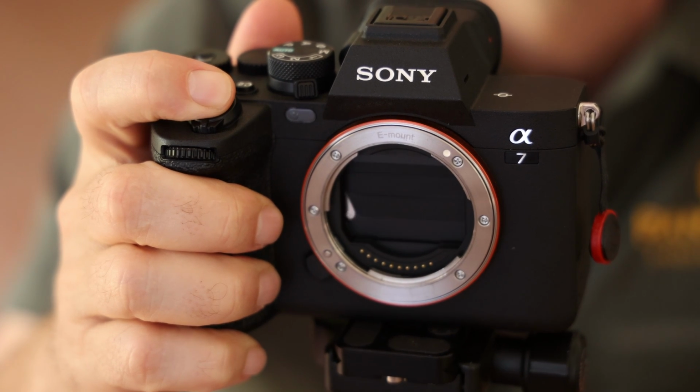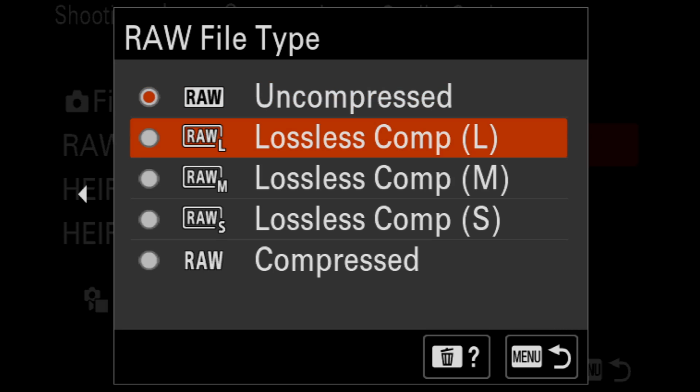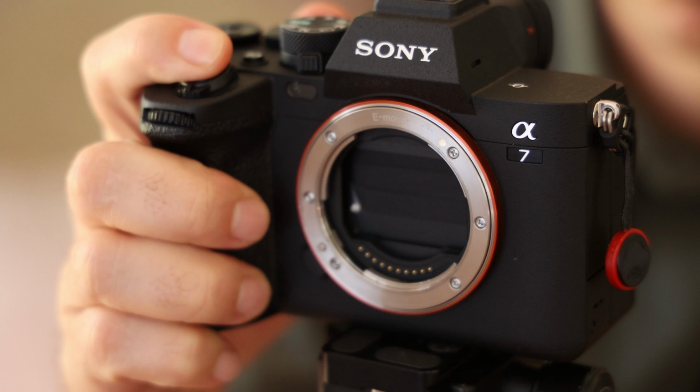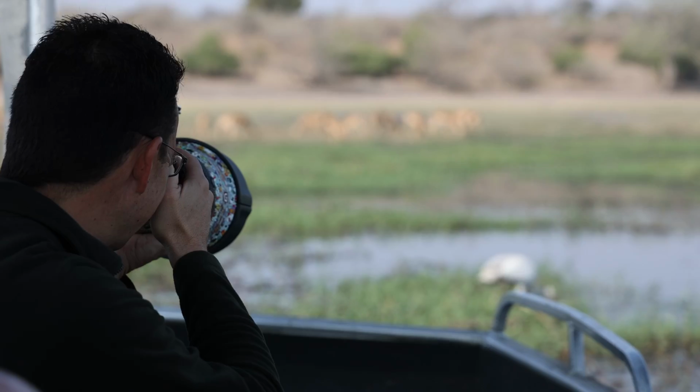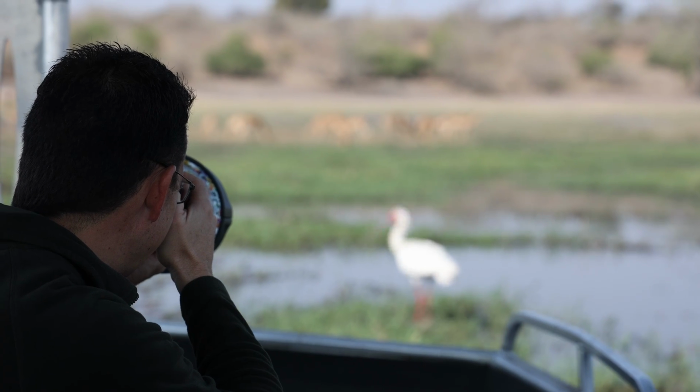Unfortunately, when you shoot full raw, you only have about 6 frames per second. Now, in wildlife today, I don't think that is enough. A few years back, that would have been suitable for a lot of people. I think 6 frames a second is a little bit slow. And then you can move to compressed raw, and then you can have about 10 frames per second. This is a lot better. I think if you use this camera for wildlife, you're probably going to shoot that way most of the time.